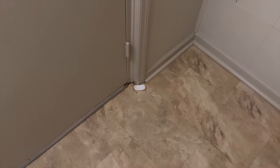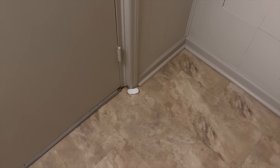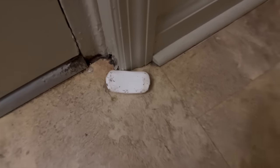As me and Gracie were discovering all of the hidden amenities inside the room, we did find this random dirty bar of soap behind the door. I think there's a bunch of ants on it too.